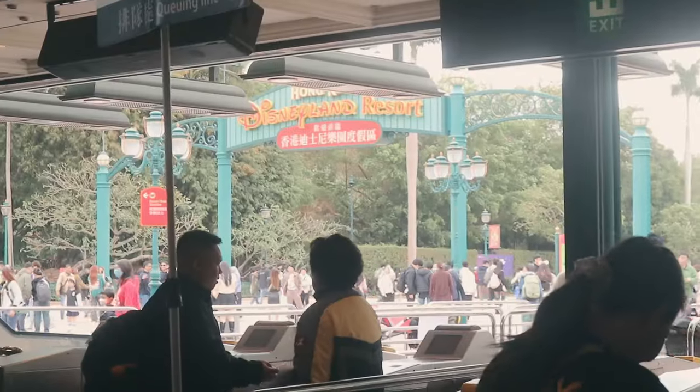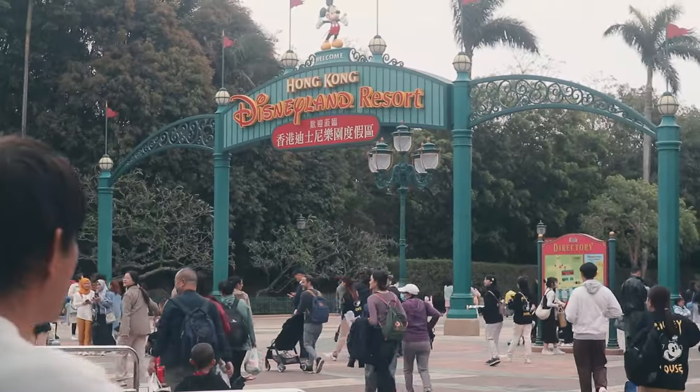Considerable yung amount ng distance nila. So try to sit as much as you can. Kita niyo ba yun? Ayun yung art ng Disneyland. Wow! I can't believe it! We're finally here at Disneyland!